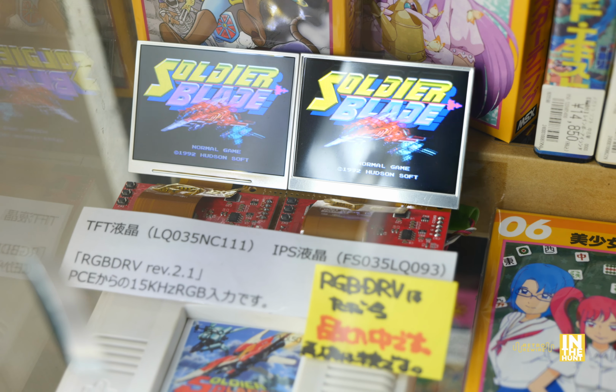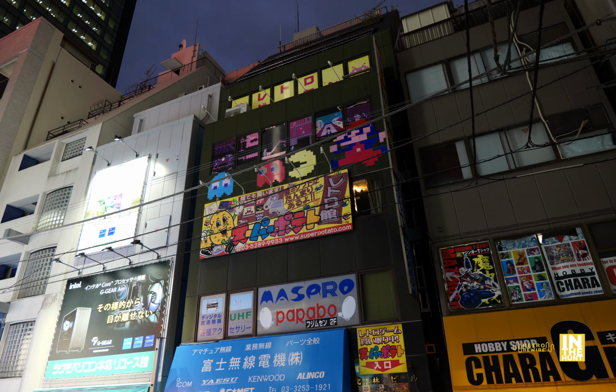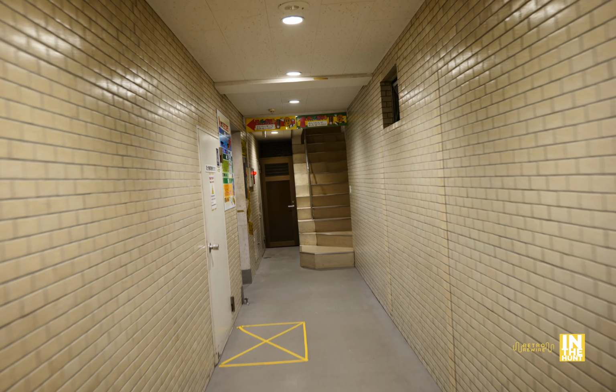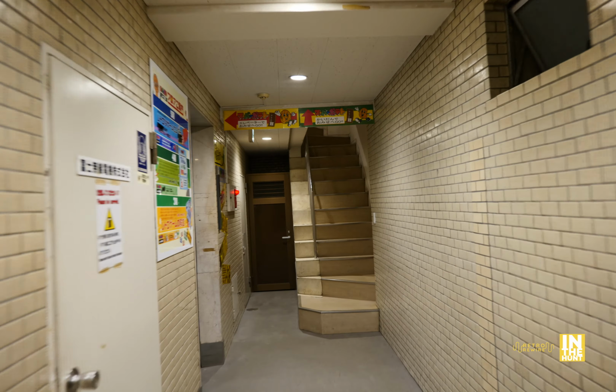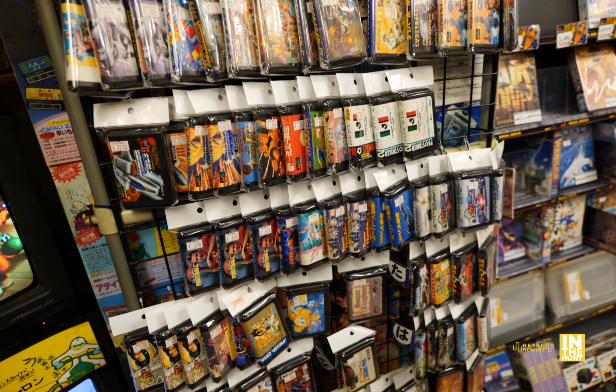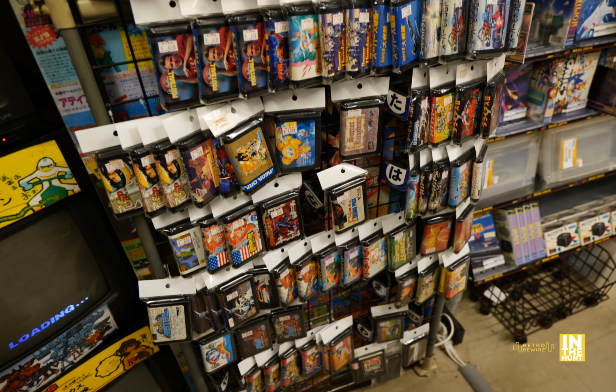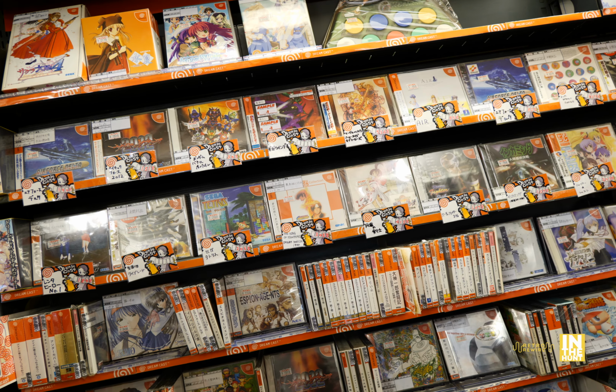And then here we're going to go to another very cool store, which is Super Potato here in Akihabara. And we're going to focus on a lot of Sega stuff because they do have quite a bit of Sega stuff on the second floor, or the first floor of the shop rather. But look at all this stuff. A lot of Sega Genesis, but this episode is really going to focus on Sega Saturn, but we'll quickly go through a few other Sega consoles here.